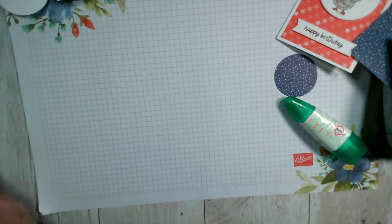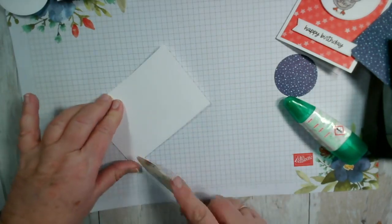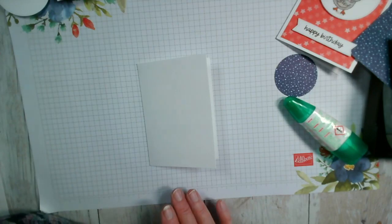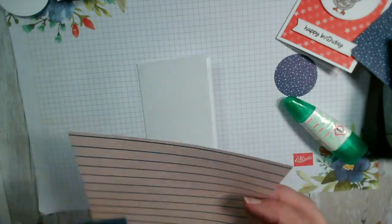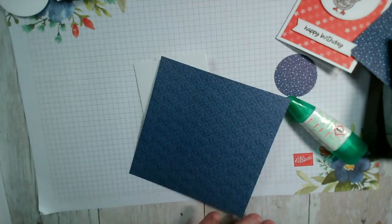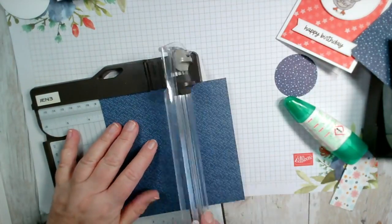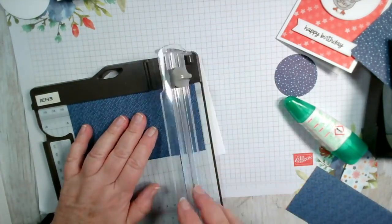Bless. You couldn't write it, could you really? Okay, so I'm going to use a different piece of paper, because let's just use this one here. Oh dear. Right, let's cut this again. So 3 1/4 by 4 3/4 inches.